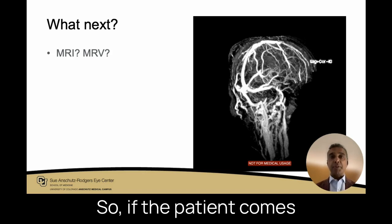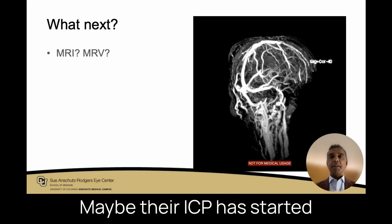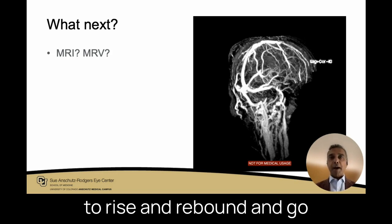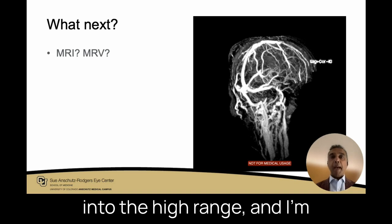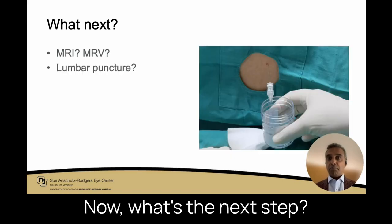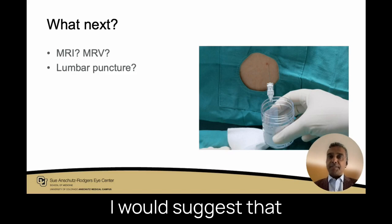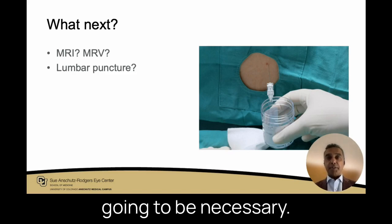So if the patient comes to me, maybe they haven't developed papilledema yet. Maybe their ICP has started to rise and rebound and go into the high range, and I'm going to do additional things to try to make that diagnosis. Now, what's the next step? Do we need to do a lumbar puncture? I would suggest that that is generally not going to be necessary.